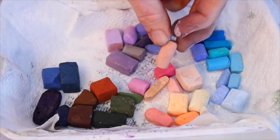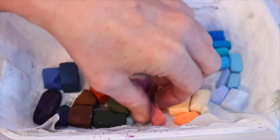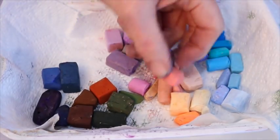And this is more of a medium value peachy color. And I really loved this salmon color. I'm getting them all dirty now, getting my fingers on them.